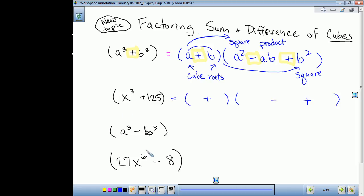Okay, what is the cubed root of x cubed? X. What is the cubed root of 125? 5. Okay, then right here is the square of the first one. So the first term is x. So this would be x squared. Right here is the product of the two. X times 5 is 5x. And we don't have to worry about the signs. We already fixed those. And then at the end is the square of the last one. What's the square of 5? 25. It's not double, it's just the product. I can't wait till it gets really complex. Okay? And that's how you factor a sum of cubes.